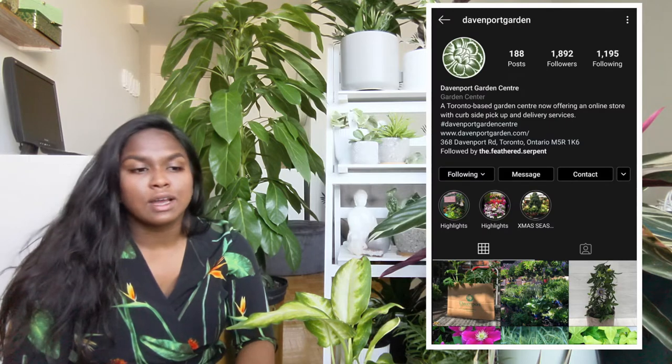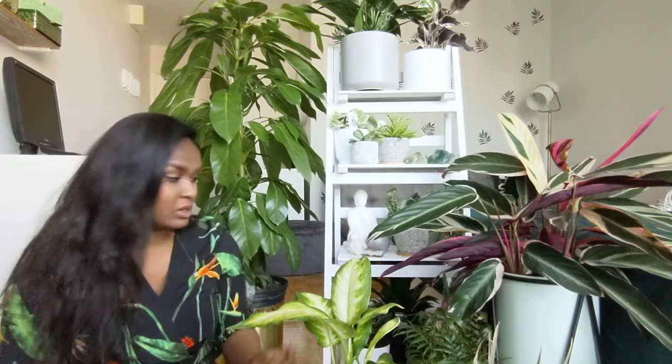And then in terms of where you can purchase plants in Toronto, Davenport Garden Center has really nice exotic plants. Just be mindful that you are going to get a small plant for the price that you pay. So the Calathea was a 4-inch, and that was like $20, same with the one that's on the bottom. It's not expensive, it's not really a bad thing given the fact of how different it is.